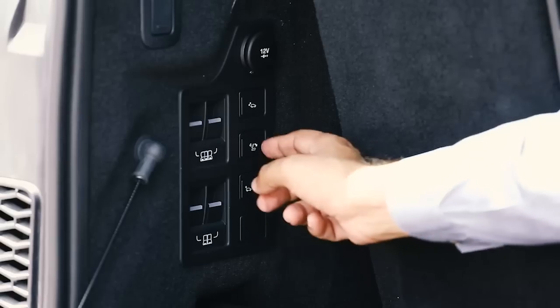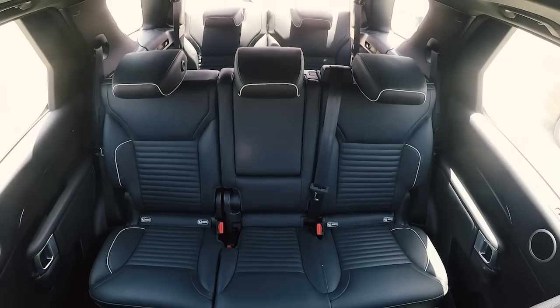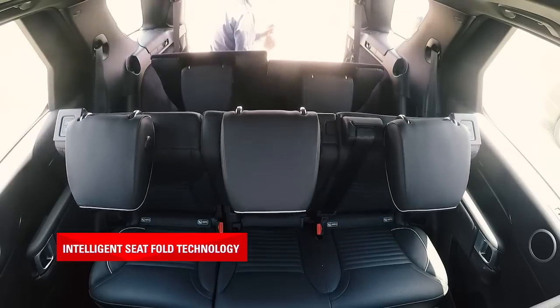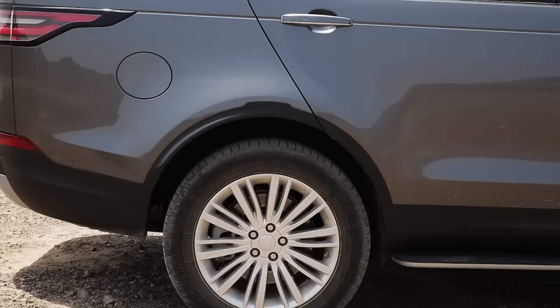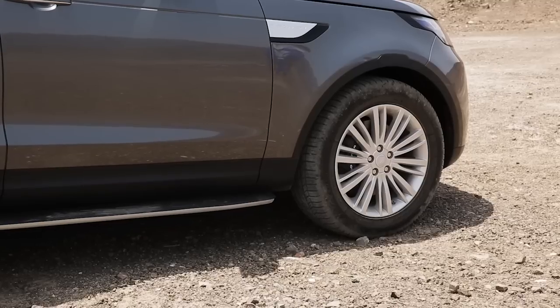Not to worry, because I can get rid of them all with just one button. One button folds down all of the seats. In fact, back here we've got Discovery's world first intelligent seat fold technology, which means that I can operate both of the rear rows from these buttons right here. Additionally, I've also got a button back here that raises and lowers the car. So for example, if you've got heavy goods to put in there. All very useful.